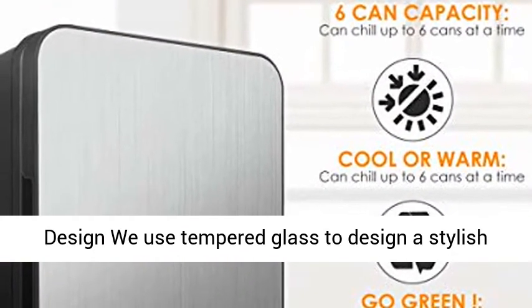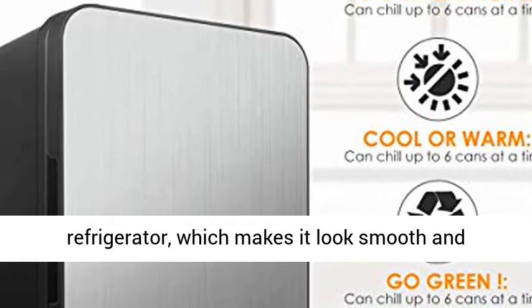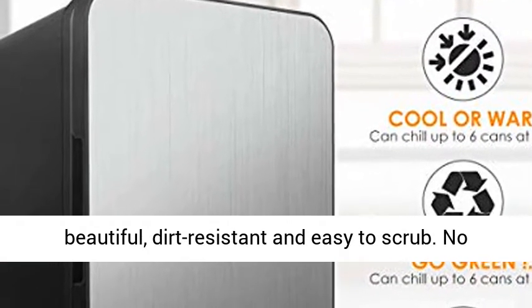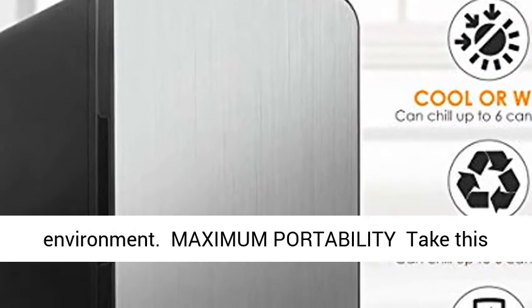Stylish mirror design. We use tempered glass to design a stylish high-quality mirror door for the small refrigerator, which makes it look smooth and beautiful, dirt-resistant and easy to scrub. No matter where you are, it blends perfectly into the environment.